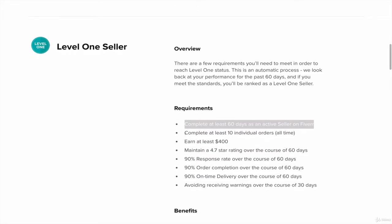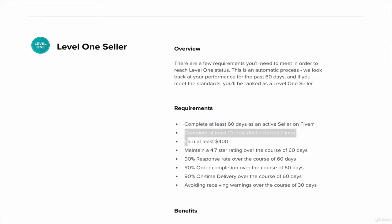Now, the rest of the requirements are pretty basic. Earn at least $400. It's not that difficult in 60 days. I mean, if you're pretty active, you will probably make $400 and complete at least 10 orders. It's not that hard. If you find a way to make sales, it's not that hard to get some orders, because you really get 60 days. It's 2 months. And you have to have a 4.7 rating.